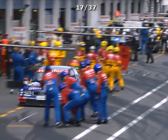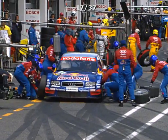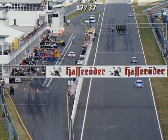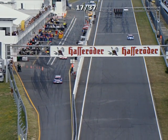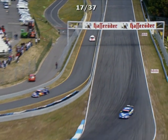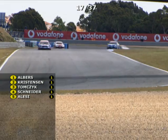Wave down, the zigzag into the pits, the team go to work. Front tyres, are they putting rears? No rears on there. They put the mandatory fuel churn in of some 20 litres, and out they go again. Abt, I think, also making a pit stop there. Albers, I suspect, will be in the next lap, and then we'll have the battle as they go round that long right-hander. But there is Albers.